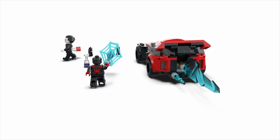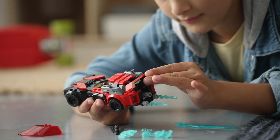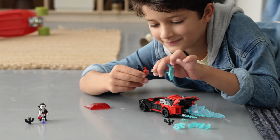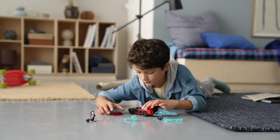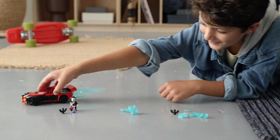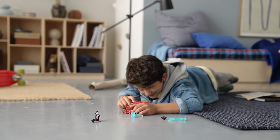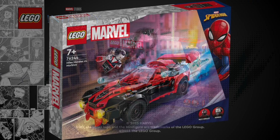Alright, so of course we have to start off with the best one, the most important one. Of course, the only set that matters here. This is set number 76244, and it is simply titled Miles Morales versus Morbius. I mean, they could have easily just called it the Morbius set and it would have sold fantastically, because this will be the best-selling set of all time. It will be truly one of the Marvel sets of all time. But this is the LEGO Marvel Morbius versus Miles Morales set, and it's quite interesting because it is a versus set that pretty much only focuses on just a vehicle for Miles Morales and not really anything for Morbius.